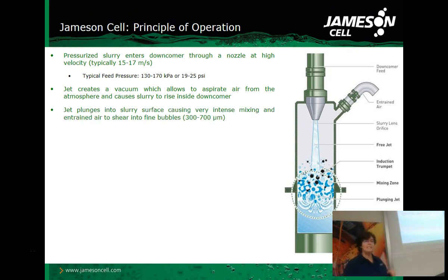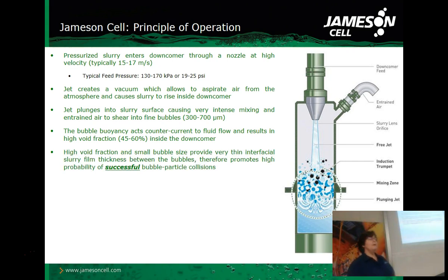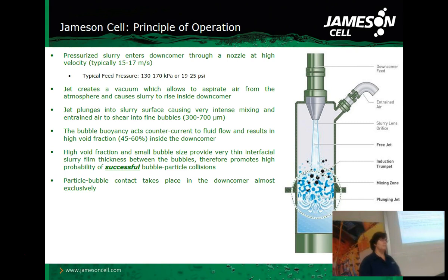So the jet plunges into that slurry, as you saw during the video. It shears the air into very fine bubbles and very intense mixing, and the bubbles and particles make violent contact. Because now you have the buoyancy acting and the slurry is flowing out the bottom of the downcomer, you end up with a very high void fraction, lots of air inside the downcomer, which is once again very favourable for flotation. And what that means is you get many more successful bubble particle collisions than you would in a regular cell. All of the flotation in the Jameson cell takes place in the downcomer.